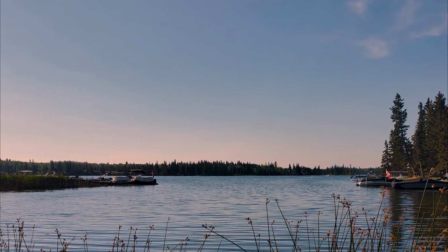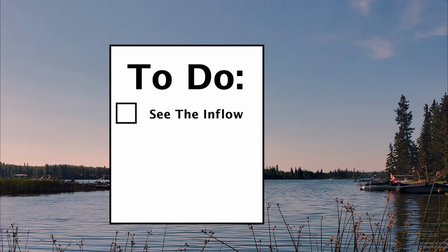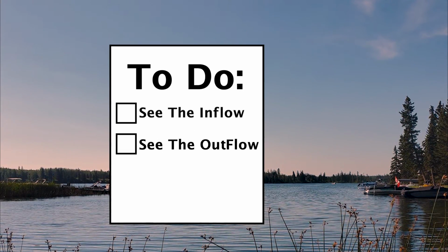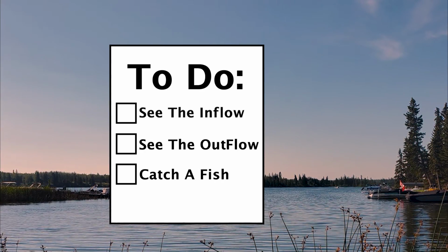In our downtime, let's have a look at the to-do list for this weekend. 1. See the inflow for Fur Lake. 2. See the outflow for Fur Lake. And 3. Catch a fish. It's a pretty simple weekend.